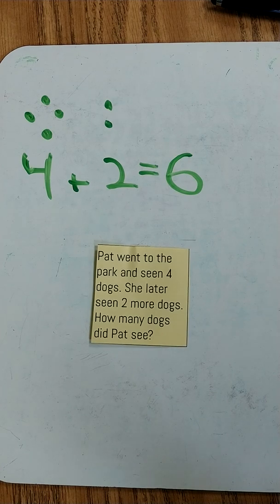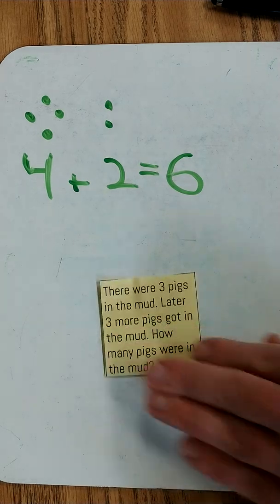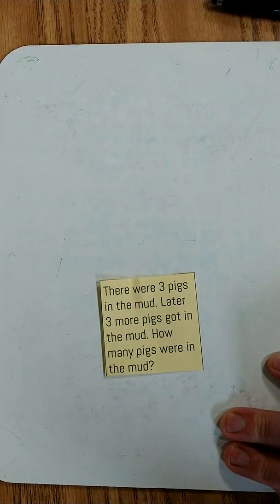And I'm writing sideways, so this is quite interesting. 6 dogs altogether they saw. They saw 6 dogs, which is right. So let's erase that. There were 3 pigs. I'm not going to draw pigs. Why does it have these things that want me to draw all these animals?